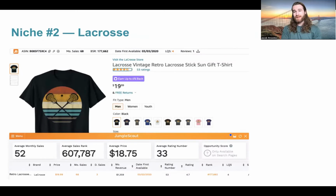Niche number 2, Lacrosse. Check this out. They're getting about 3 daily sales, about 68 monthly sales. They do have a lot of reviews, so don't let that intimidate you. There were other shirts in this category that did not have as many reviews. And this is a more general niche, but overall, there aren't as many people creating shirts for lacrosse players. And so there are some really clever designs on there. There are also some really simple designs that are getting weekly or daily sales. So guys, niche number 2 is lacrosse.